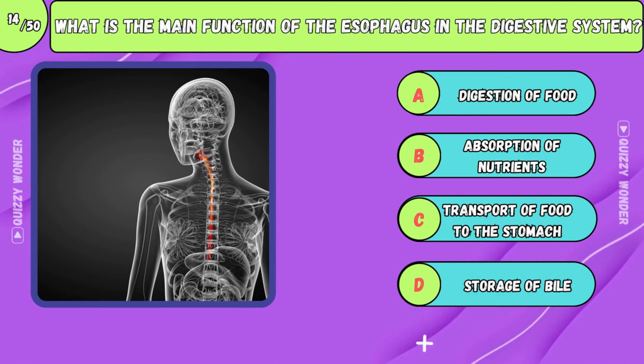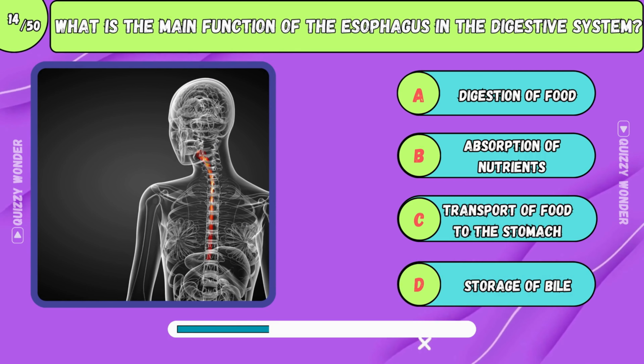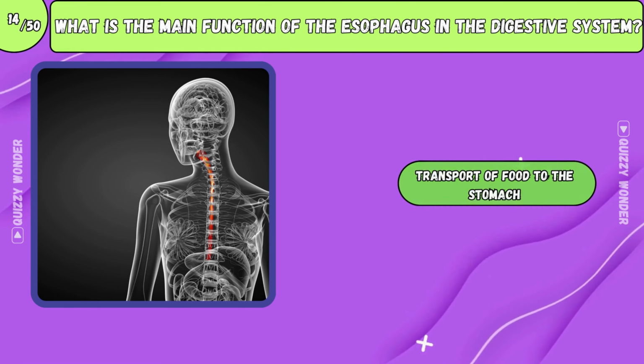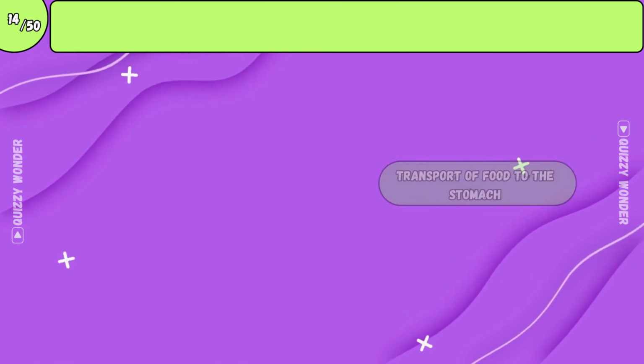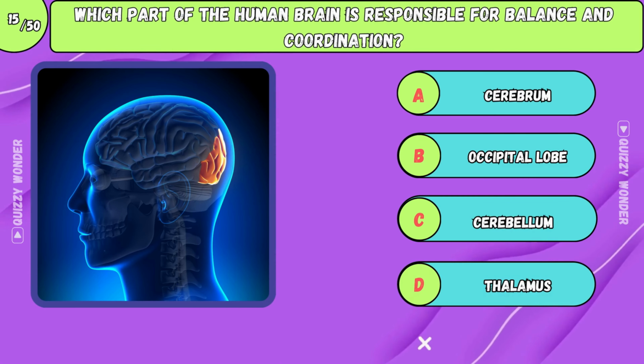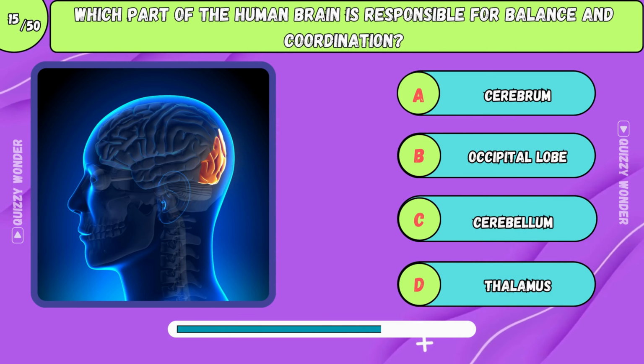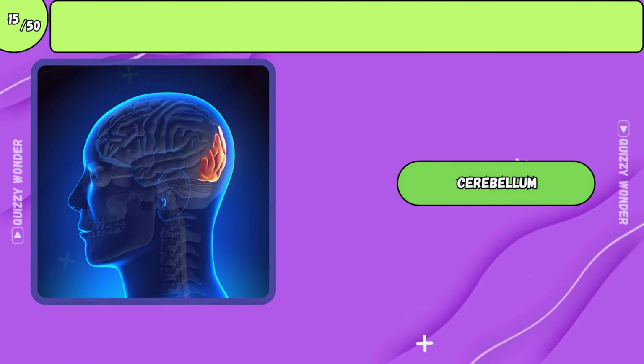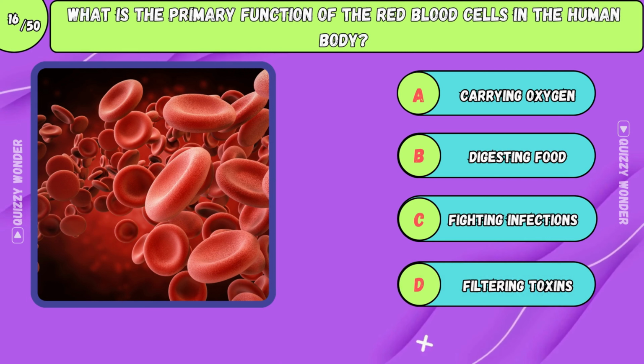Is it digestion of food, absorption of nutrients, transport of food to the stomach, or storage of bile? It transports food to the stomach. Which part of the human brain is responsible for balance and coordination? Is it the cerebrum, occipital lobe, cerebellum, or thalamus? It is the cerebellum. What is the primary function of the red blood cells in the human body?